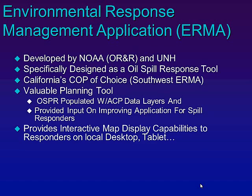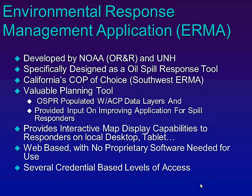Okay, and it provides interactive map display capabilities to responders at your desktop or your tablet or your phone if you want to look at a little tiny screen. So it's web-based, there's no proprietary software needed for its use. And NOAA has put in several layers of access. So there'll always be a public IRMA, which PIOs may find handy for briefings. And then there's responder level, where you're going to see stuff that the public's not going to see. And that's based on your credentials, which will be issued by NOAA, and they control that.